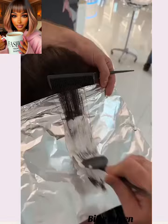So she started off with like a very blocky-esque type of coloring, and the stylist went with this beautiful, gorgeous bright blonde color. Very nice.